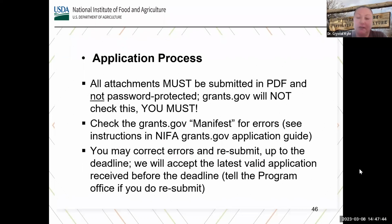Make sure that you check to see if there are any errors and that you go back. And again, I can help with that. You can correct the errors again. You can put in as many submissions as you need. And the latest version will be what is used to review.